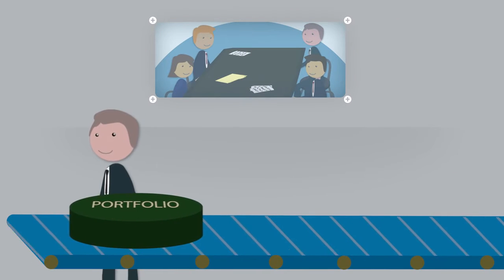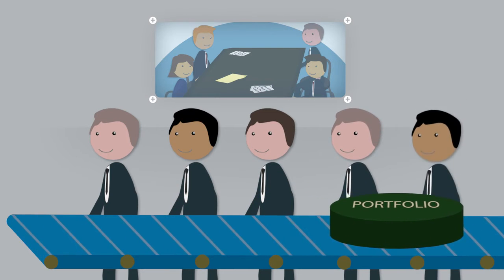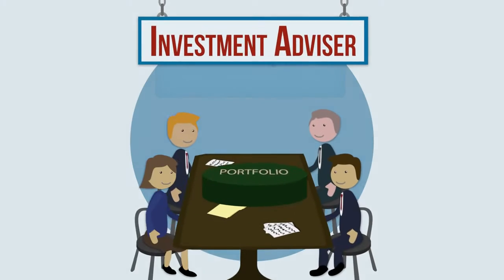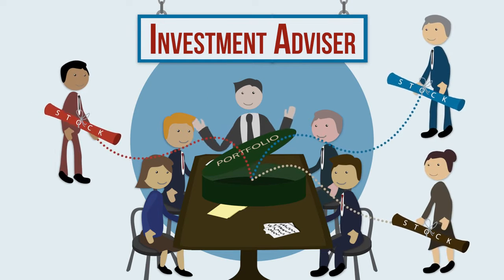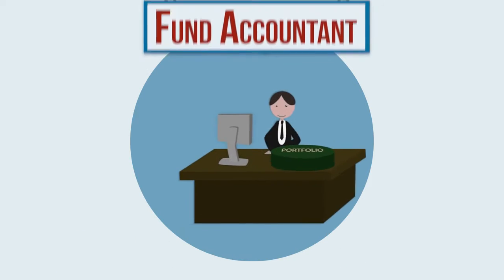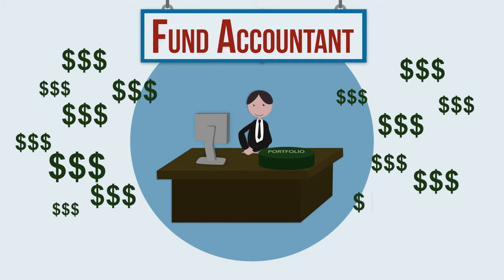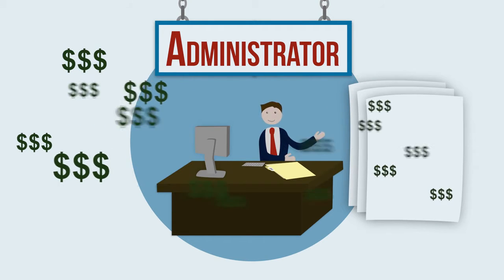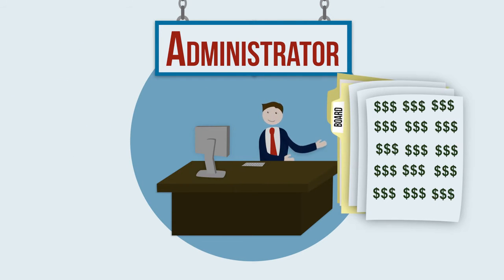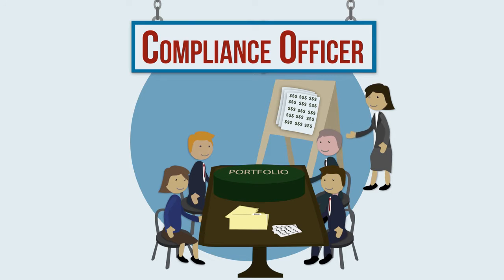The board then oversees the manufacturing process and is responsible for hiring service providers to perform all the functions that keep the fund running. The investment advisor selects the fund's investments, managing the portfolio. Advisors may hire specialty sub-advisors. The fund accountant keeps records of the portfolio and determines the daily price per share, or net asset value. The administrator keeps fund records up to date, creates offering documents, and makes reports for share owners, the board, and regulators. The fund has its own compliance officer reporting directly to the board on all aspects of fund operations.